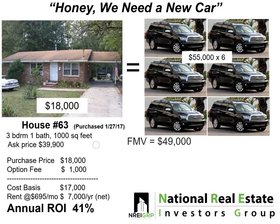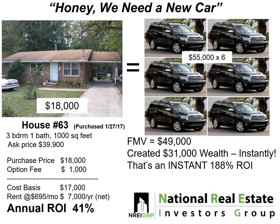But it gets better. Since the fair market value is $49,000, I just created $31,000 in wealth, tax-free, instantly, with the stroke of a pen, and it wasn't even that nice of a pen. 31 grand instantly. Do you see how wealthy people do things versus poor people? How long would it take most people to work for $31,000? That's an instant 188% return on my wealth. How long will it take the stock market or mutual funds to go up 188%? I'm sure it's not instantly.